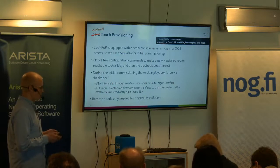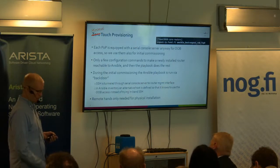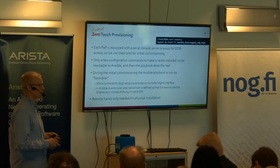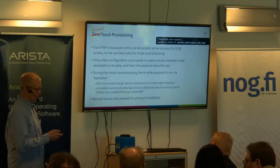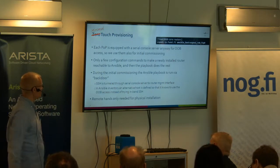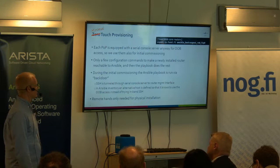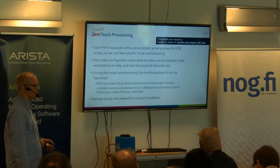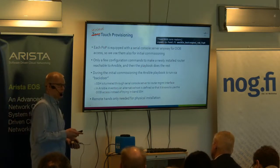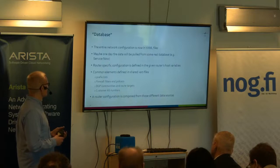Meaning that when we provision new routers, we basically need remote hands only to do the physical part of the installation. And with regards to Ansible, by the way, I'm not going into Ansible in detail because this is not an Ansible presentation, but those who are familiar with Ansible might know what those lines mean there. Basically, when we do the initial commissioning, we tell Ansible with that special variable that instead of trying to reach the router in-band, it uses the out-of-band access. This is defined only when doing the initial commissioning. After that, we normally use the in-band SSH access if the router is reachable.